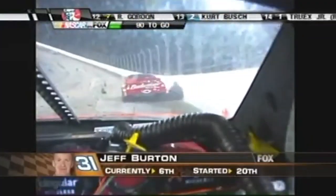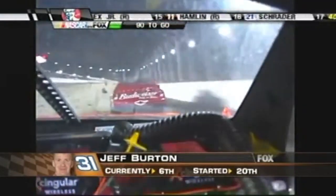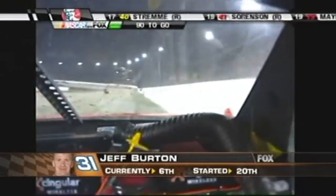Also, you were talking about the 31 of Jeff Burton, the two-time winner. The car has started off tighter on this run than it has all night long, and he is having a great performance tonight. The 159th race was his last win. He's won here twice. Maybe tonight is the night he breaks back into victory lane as he takes that spot. Fifth place now for Burton.